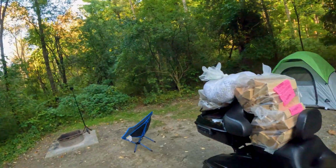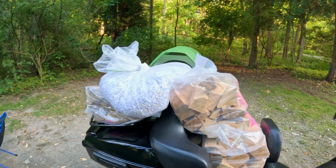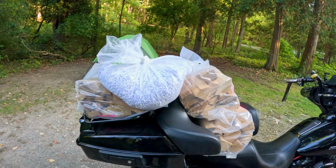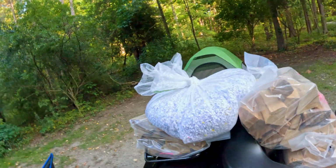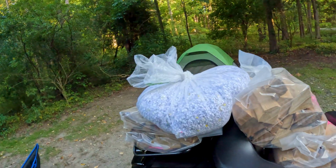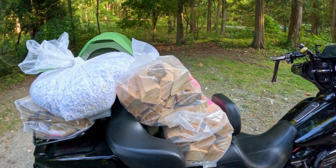Alright, so we got the firewood, and we used the old gravity method to keep her on there. I think she did fairly well. Not too far from the park office. They were kind enough to give us some of this fire starter. So, that ought to work.